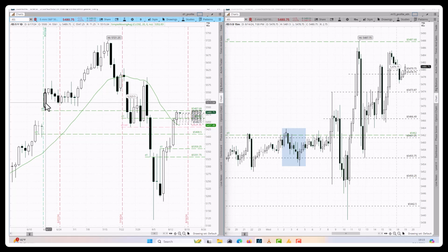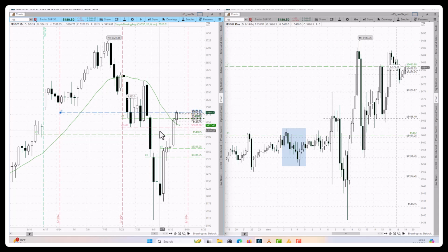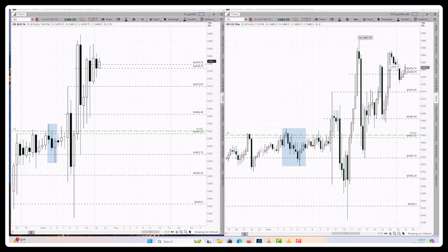The low of this is 89.75. Maybe this level, right? This is the low right there. But anyway, it's too much right here. We don't want to create too many levels. We're just going to simplify things right there.